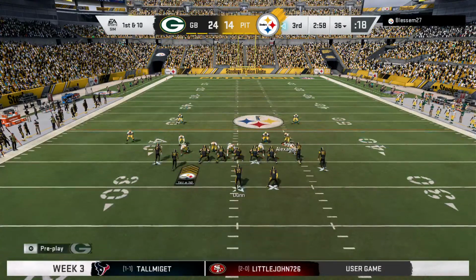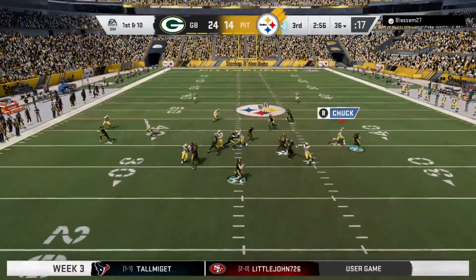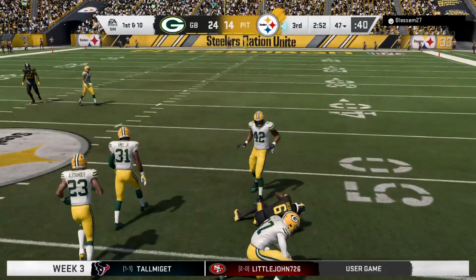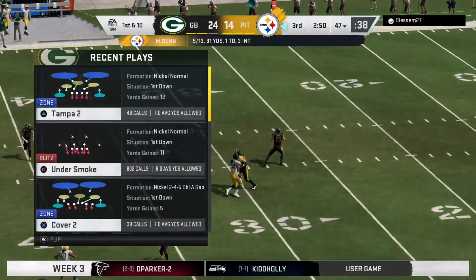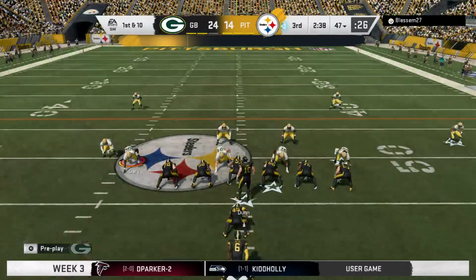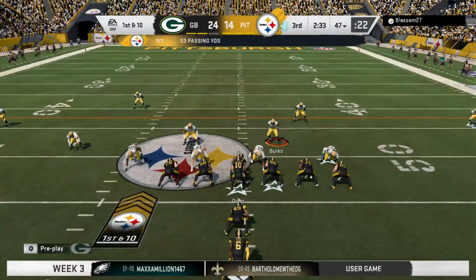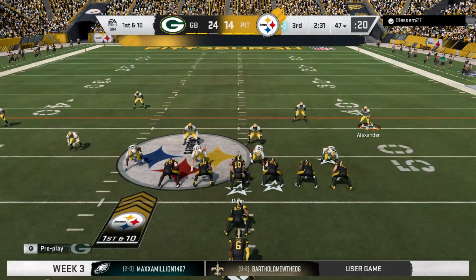Check it back, check it back. Operating from the gun. Dunn. That'll be complete to Breida. And he slips up past the 45 before being tackled. 12 yards that time, a Pittsburgh first. This quarterback now, 5 straight completions here in this second half.